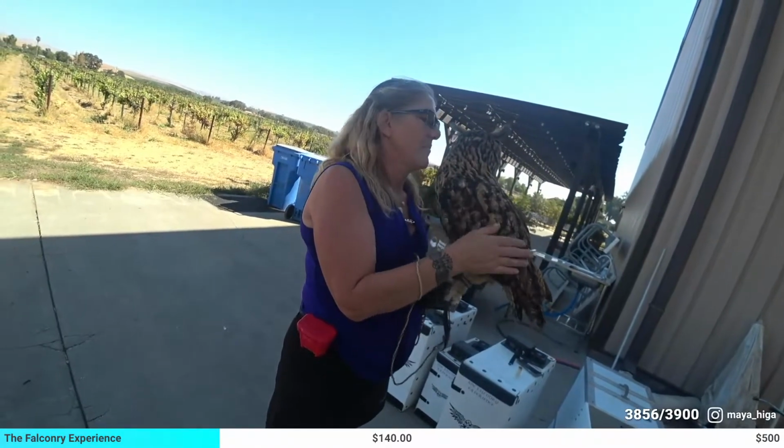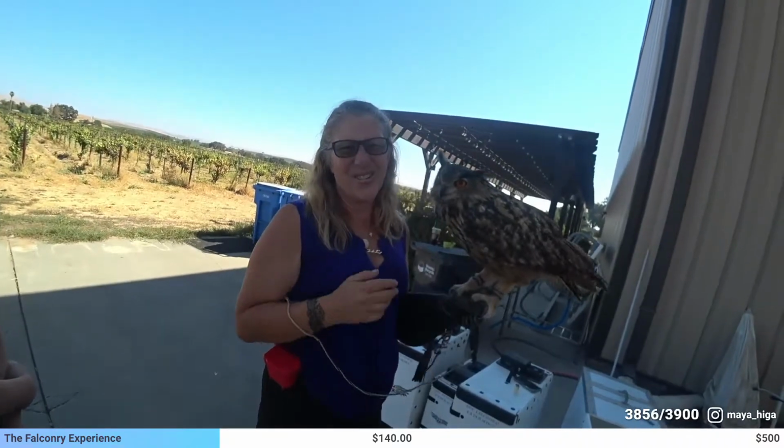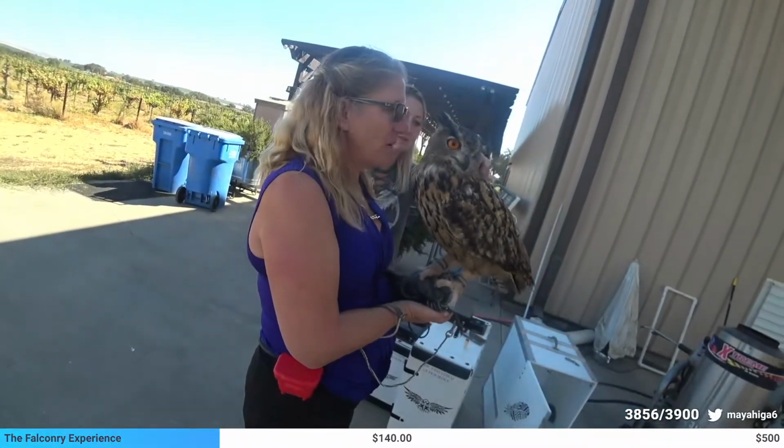Is he imprinted? Yeah, very. Oh, okay. I was like, that's not normal. Not normal owl behavior. It's not normal even for imprints. He's such a little cuddle bug.